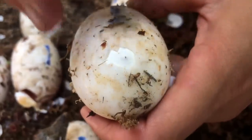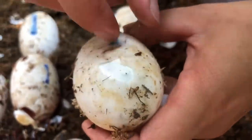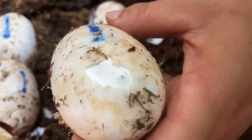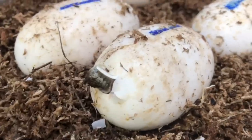See, there's two different types of eggshell. One is just like a chicken egg, very brittle, and it breaks. The other's almost like a snake egg. It's very leathery and it's hard to get through. So the baby uses that egg tooth to break through, but that tiny little hole is its first chance at life. So this little guy just pipped out just as we started this video.